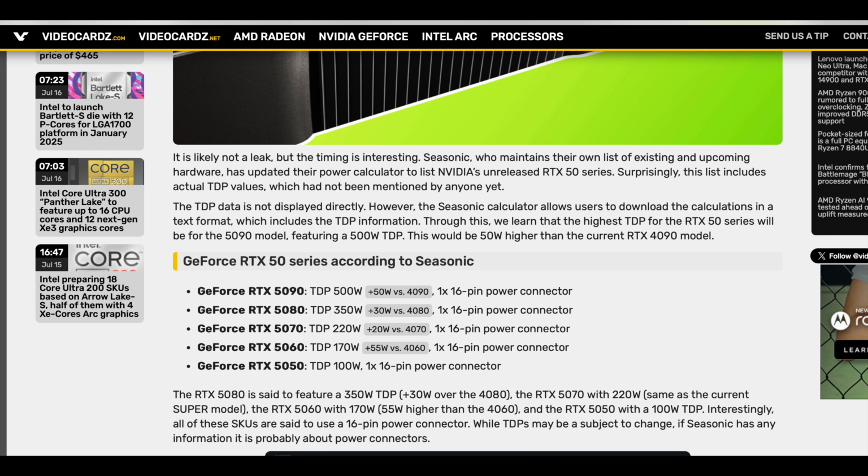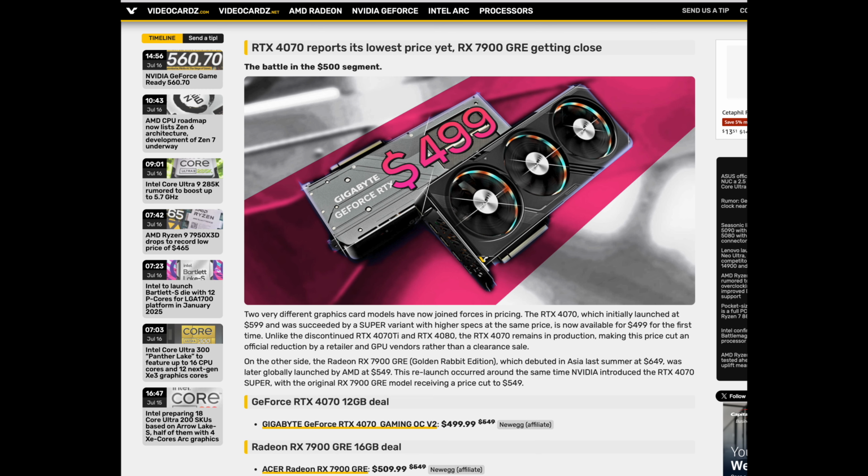So the NVIDIA RTX 50 series rumors are starting to heat up, and that means it may affect some pricing for 40 series. I see a lot of people just flat out aren't buying a GPU now in anticipation of what's to come. Now, the 5090 looks like it's going to be, of course, top of the range, super powerful.